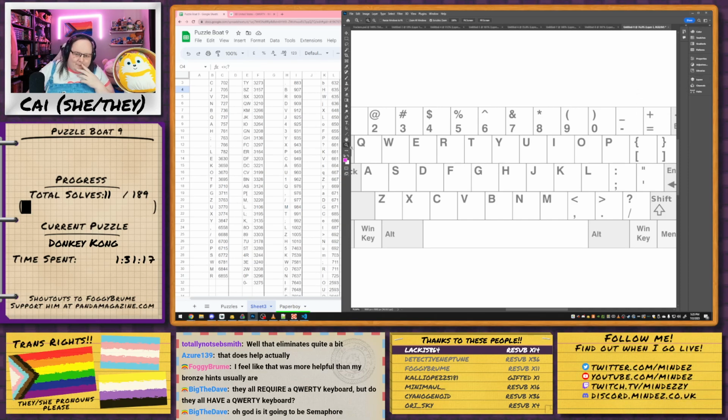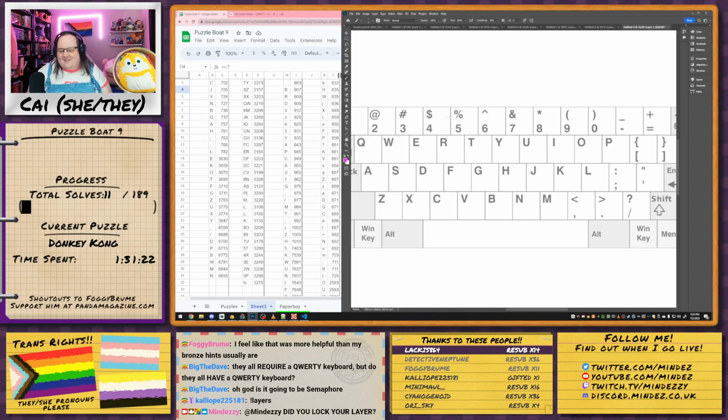Oh, it could actually be semaphore. Wait, I hate that. No, it won't be semaphore. This isn't Puzzle Pint. I've locked my layers, don't worry.